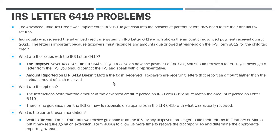Same issue is presented here. We have to contact the IRS, try to figure out what's going on. So, what are your options here? What do we recommend? Well, the instructions are not helpful. The instructions simply state that the amount of the advance credit on the 6419 should be reported on the Form 8812. It's got to match. Then they also say in the instructions, if it doesn't match, call the IRS.